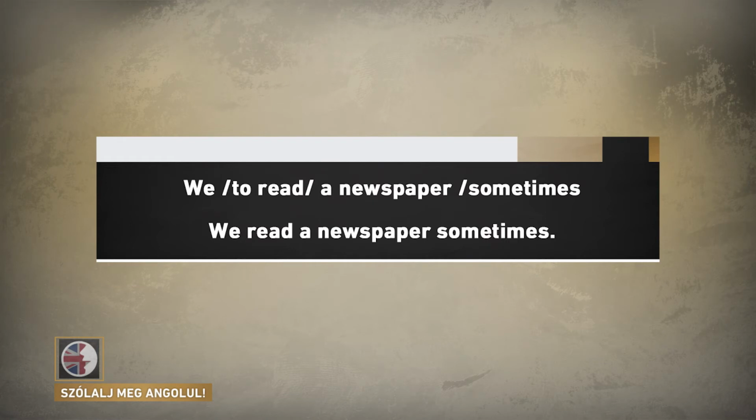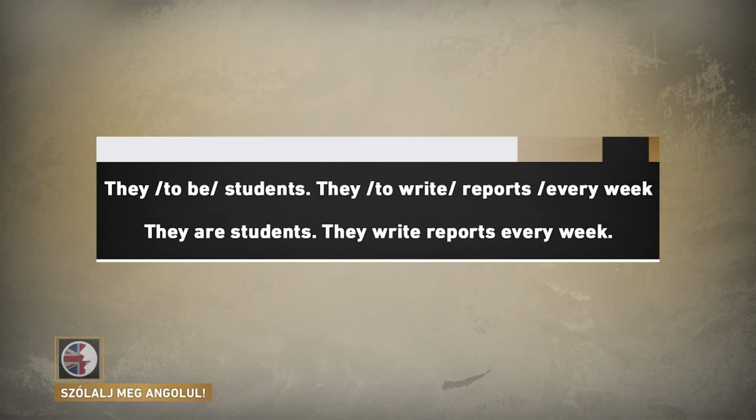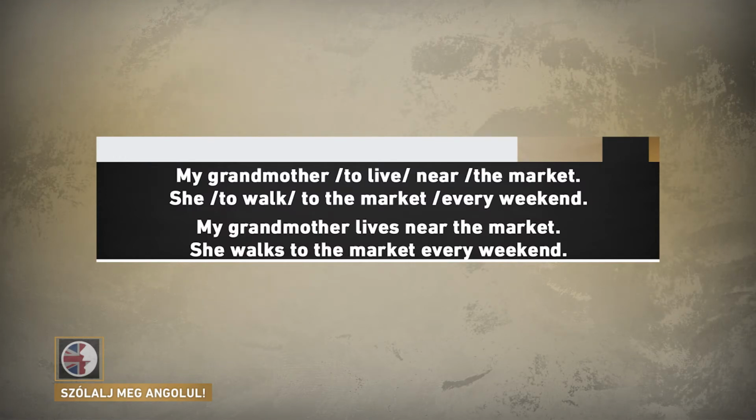We read a newspaper sometimes. They are students. They write reports every week. My grandmother lives near the market. She walks to the market every weekend.